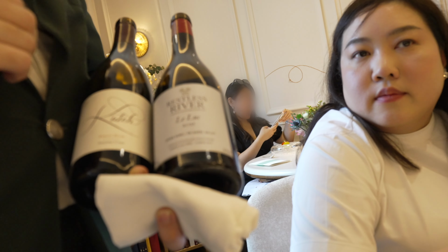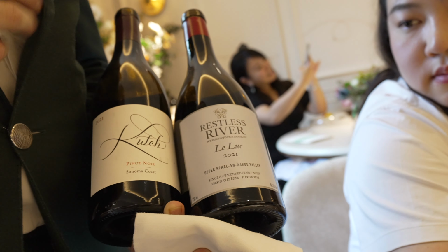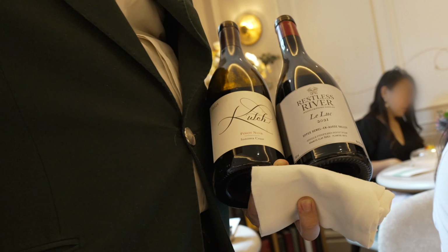And this is coming from South Africa, from the Walker Bay region. So this one is going to be lighter in style. Both of them are Pinot Noir, so it's quite interesting to try them side by side because they are very different.